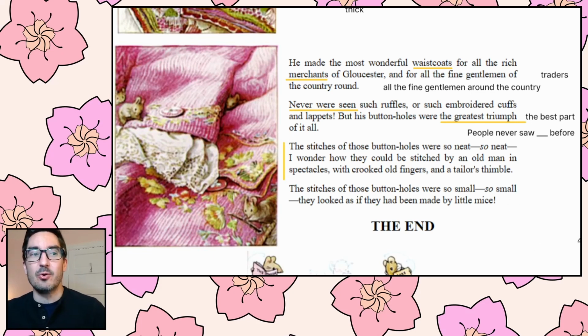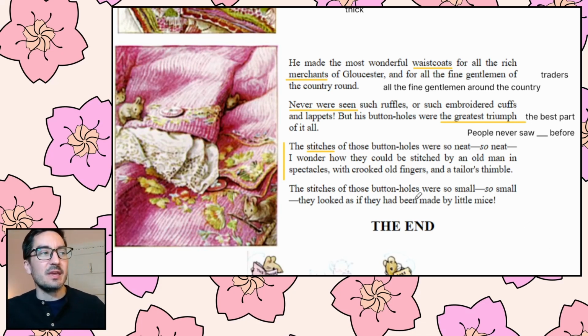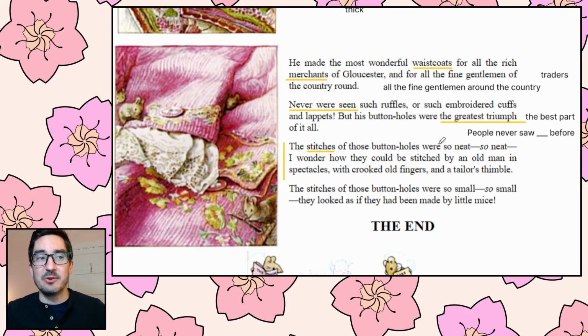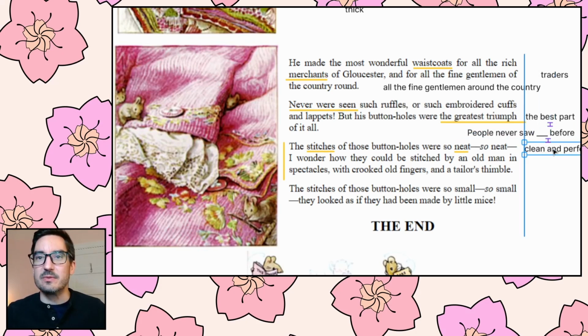The stitches of those buttonholes were so neat. I wonder how they could be stitched by an old man in spectacles with crooked old fingers and a tailor's thimble. So, stitches means the sewing. Every time you move a needle, that's one stitch. Stitch, stitch, stitch. So on the buttonhole, there might be like 10 or 20 stitches, so many times. Okay? The stitches of those buttonholes were so neat. Neat is like clean and perfect. Kind of like accurate. So they're really neat.